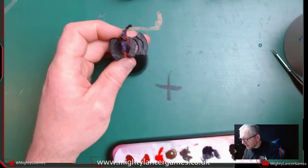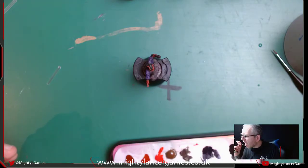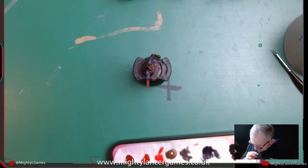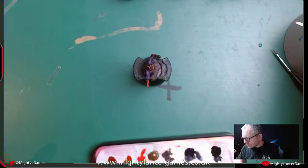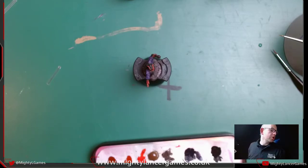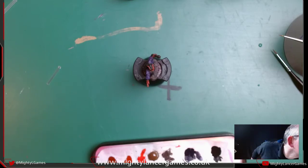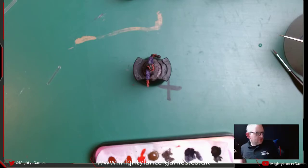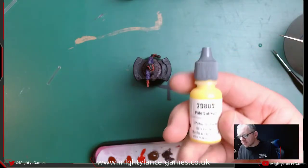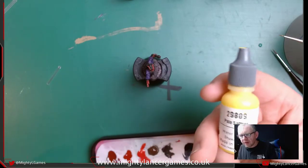Right then, so I need a yellow, please, Mrs. MLG. Oh, need a nice, bright, vivid yellow. My favourite yellow. Yeah, let's go for your favourite yellow. Because you had it last time. I gave you it back. Honest governor. My favourite. There we go. So Mrs. MLG's favourite. So this is another one of those HD paints that's been rebranded into the Bones range. This is Pale Saffron.